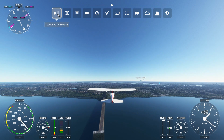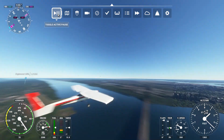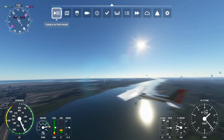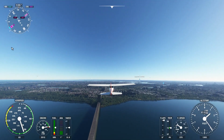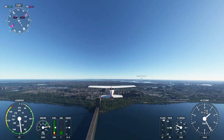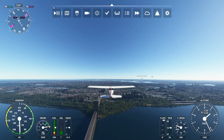So going across the Hudson River. Look at that. New York City. That might make a good thumbnail. There we go. Just one thumb. Anyway, let's go ahead and stop the game and do our quick save.